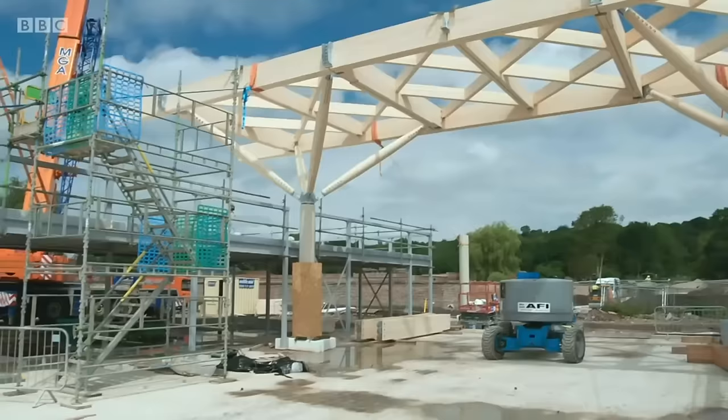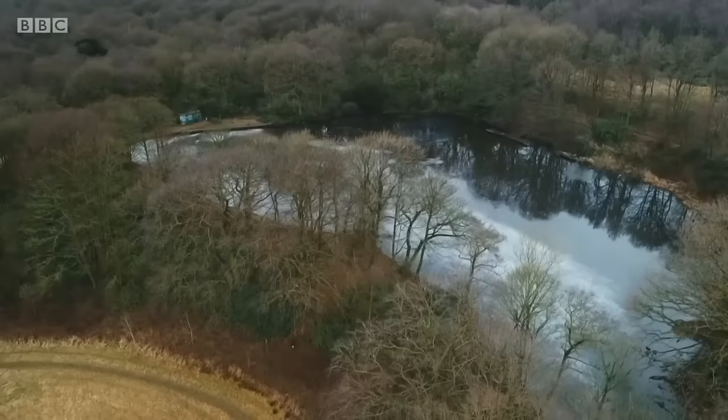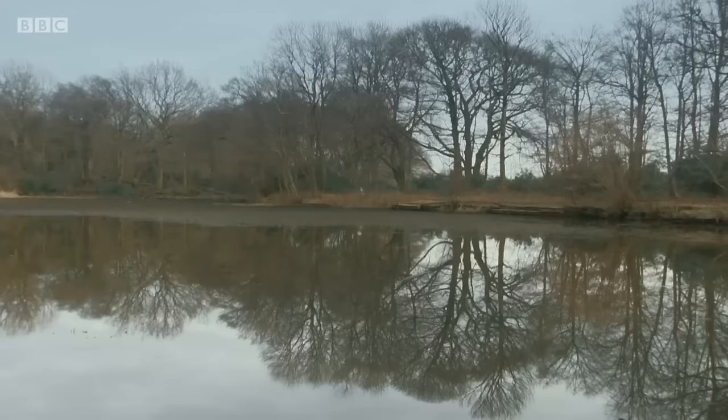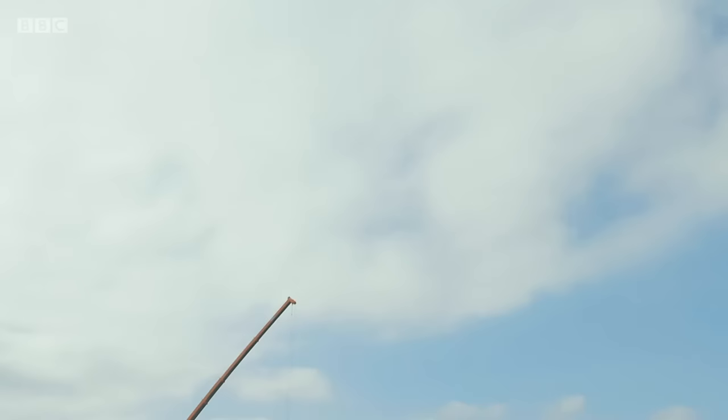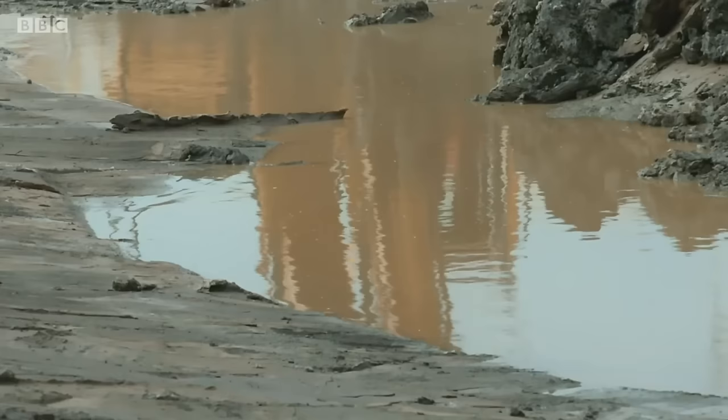While one milestone is passed, another gets underway. An epic dig starts next to the welcome building. Bridgewater is getting a new lake. The Earl of Ellesmere's original lake would have been dug by hand by hundreds of labourers and a lot of hard slog. How times have changed. The new lake is being created by powerful machinery and a handful of workers. Project engineer Laura is in charge.